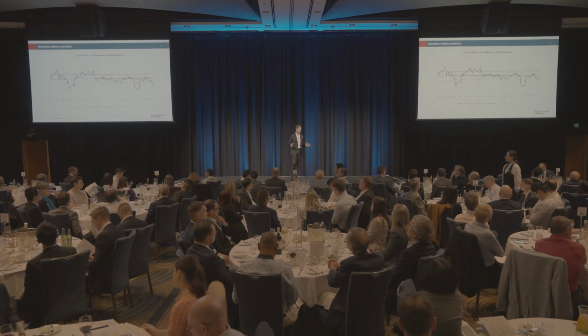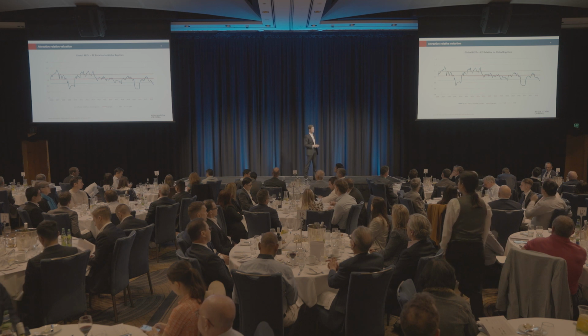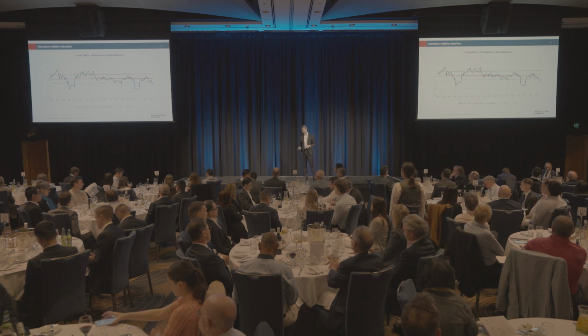Now turning to relative valuation, clearly with the degree of relative underperformance, when we look at it versus equities, the sector's at relative lows outside of GFC and COVID periods, which were both pretty extraordinary environments. As it stands, we've got solid underlying fundamentals, good demand, supply increasingly moving in landlords' favour. So an attractive relative value setup.